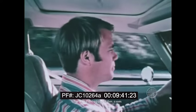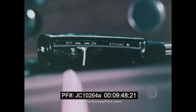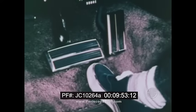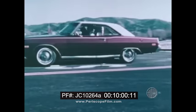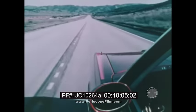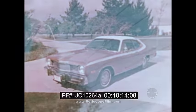Here's some optional equipment that can help make a difference in economy. Automatic speed control, never before available on our compacts. It maintains a constant speed on highways. Constantly accelerating and decelerating uses extra gas. Available with V8s or 6s. To improve driving habits, you can order this fuel pacer system. When you feed your engine too much gas, a light in the turn signal goes on to warn you that fuel is being wasted.